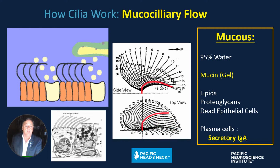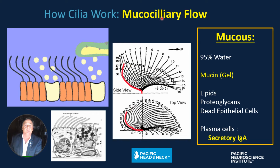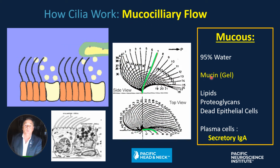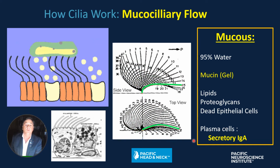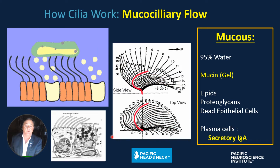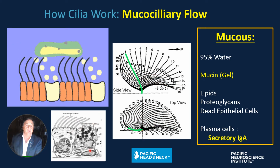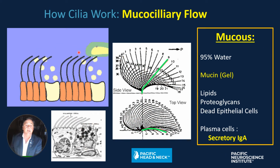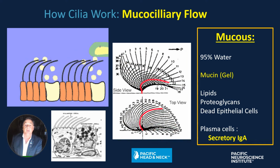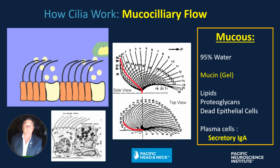The cilia are hair-like structures that propel the mucus down into the nasopharynx. It's comprised of 95% water and mucin, along with secretory IgA, which is an antibody that also controls viruses and bacteria. This is an example of the ciliated cell and the secretory cell secreting this mucus, and it flows down into the nasopharynx, preventing the bacterial migration into the middle ear space, which causes otitis media, or middle ear infection.